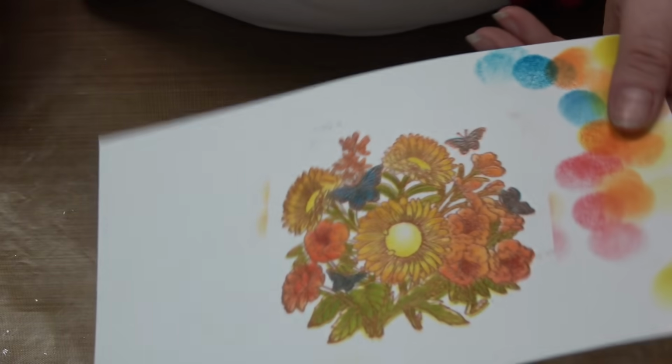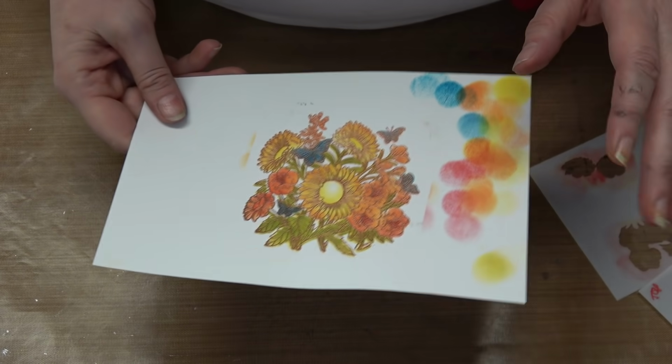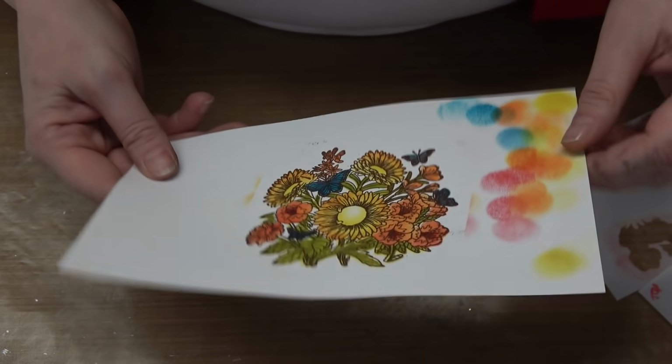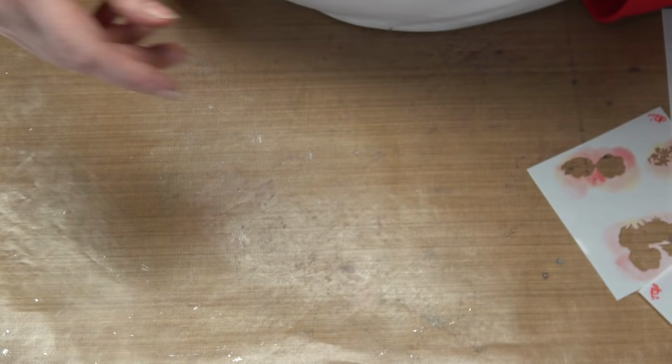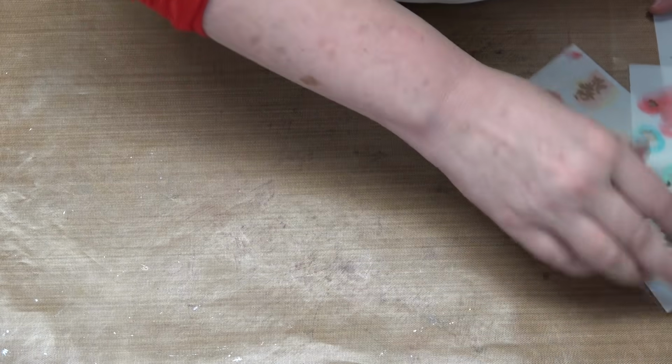But what if you didn't want to use daubers? Can you use alcohol inks? Absolutely, you can go in there and use alcohol inks. No problem. Let's put that one aside for right now, and let's play with this one.